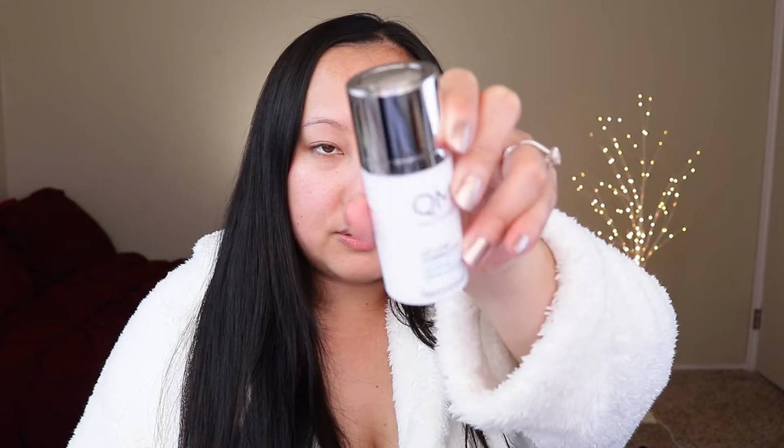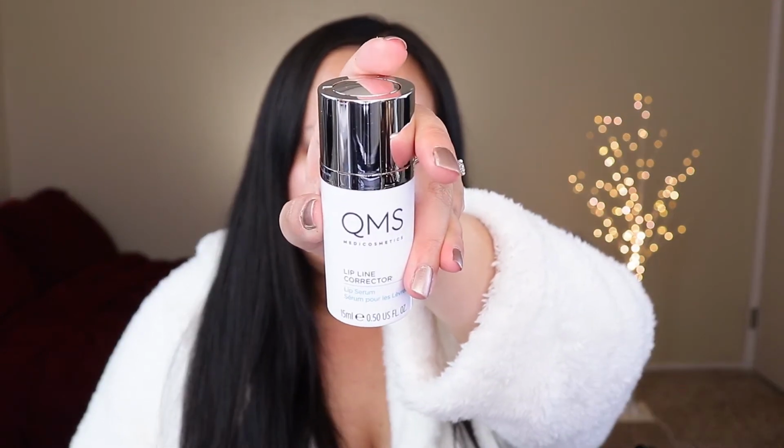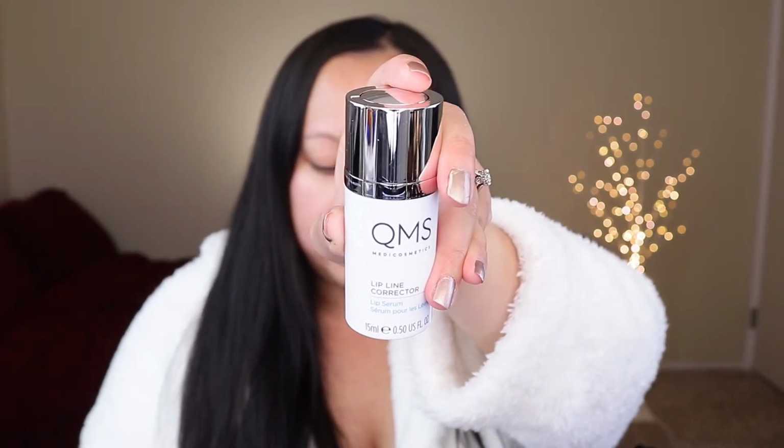Next in my box is this QMS Medi Cosmetics Lip Liner Corrector. This is a lip serum, so I've never ever used a lip serum before, so I'm pretty excited. I do really have dry lips, so pretty interested in seeing how this will work. This retails for $200. Wow.